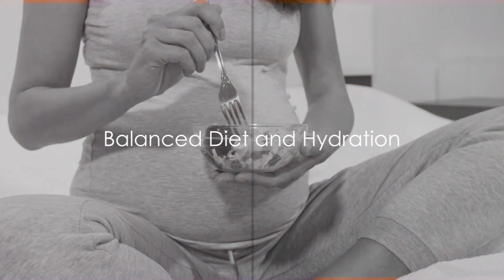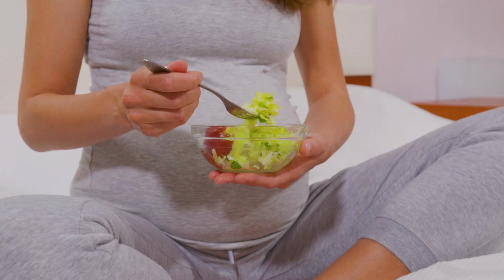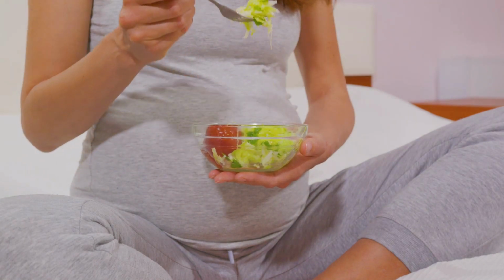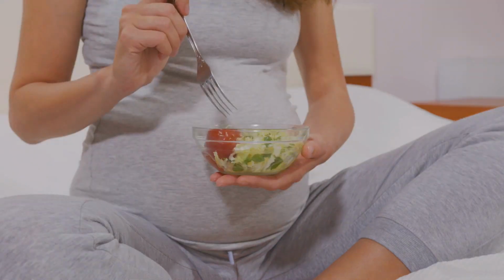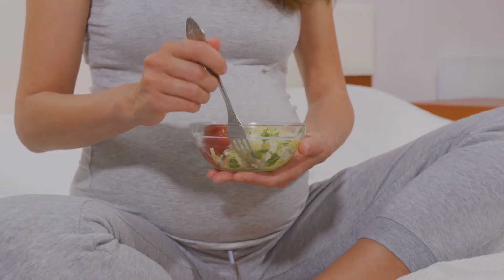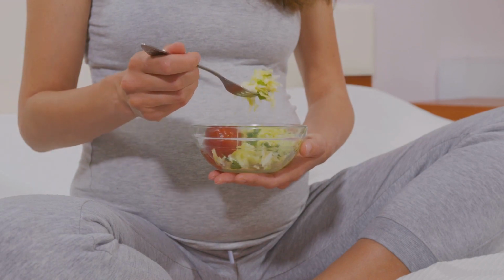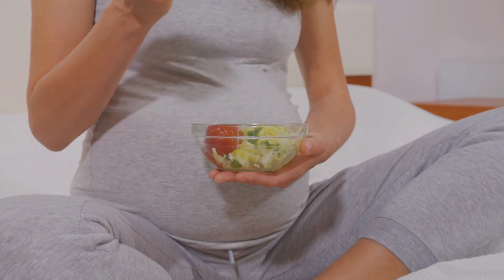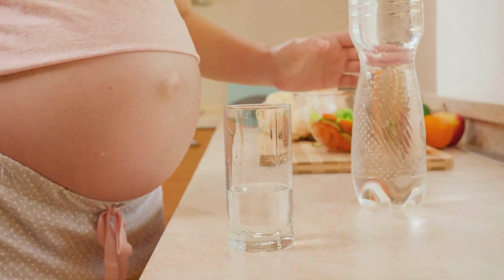Firstly, focus on a balanced diet. A colorful plate is the key. By incorporating a variety of nutrient-dense foods such as fruits, vegetables, lean proteins, whole grains, and healthy fats into your meals, you're ensuring a broad spectrum of vitamins and minerals essential for your baby's healthy development. Think of oranges for vitamin C, spinach for iron, and salmon for omega-3 fatty acids.